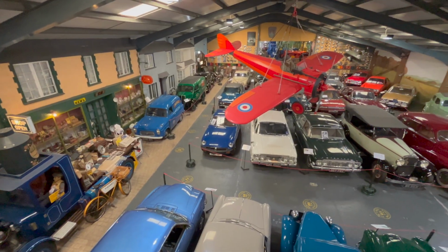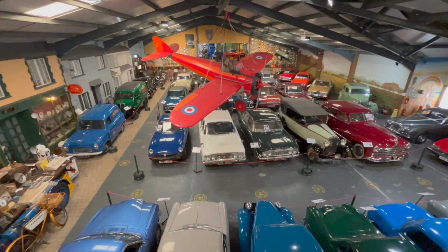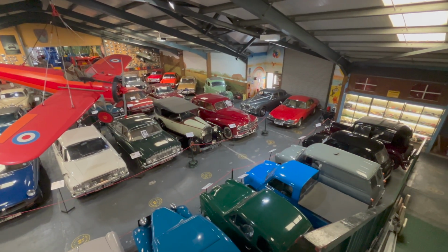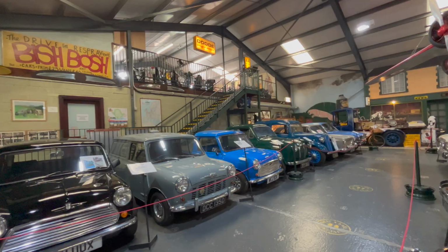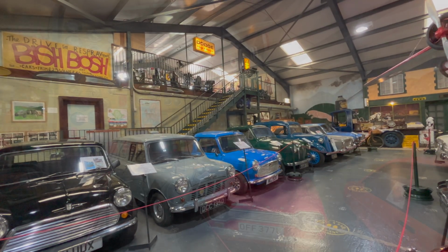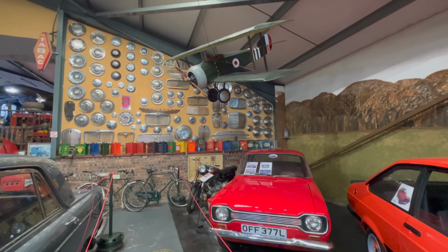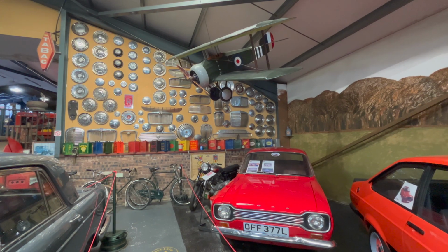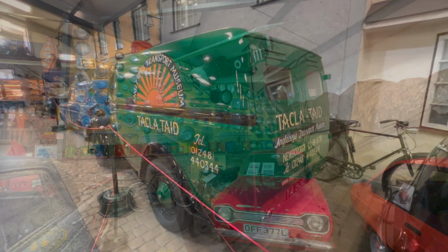Today we're taking a little bit of a walk around the Anglesey Motor Museum. Now I recently visited North Wales and went over to Anglesey, so this museum is one I've never actually been to before, so I wanted to pay a little visit, and I really wasn't disappointed. I didn't know quite what to expect, but there were so many cars there, so many different varieties of cars, and there was so much other stuff other than cars.